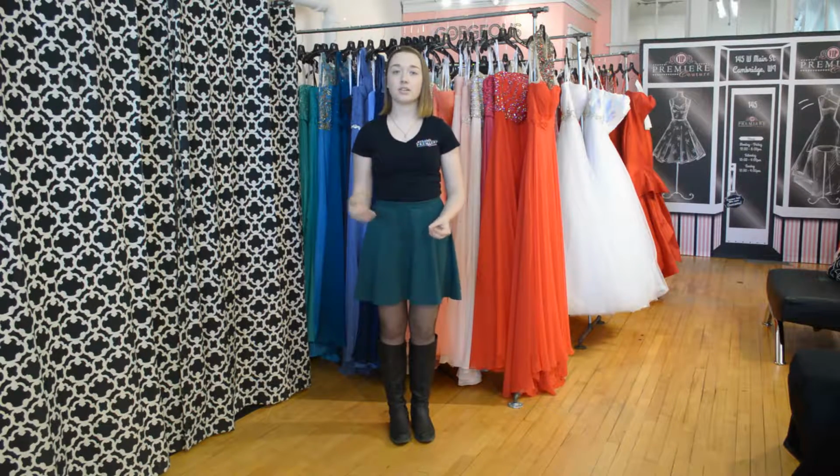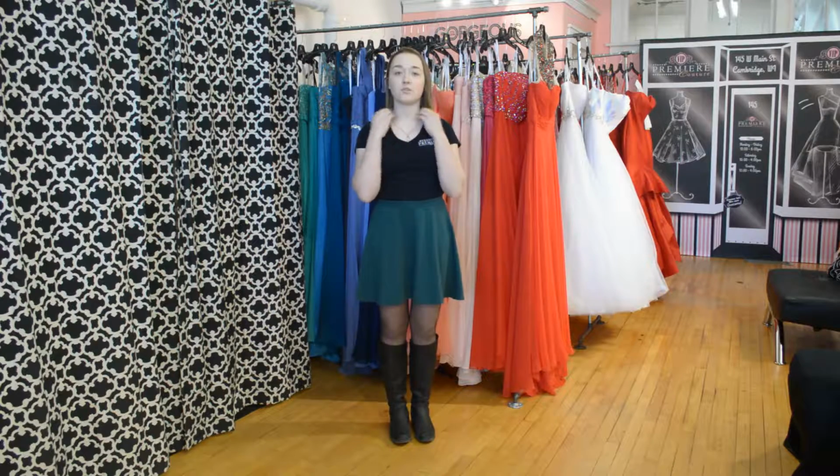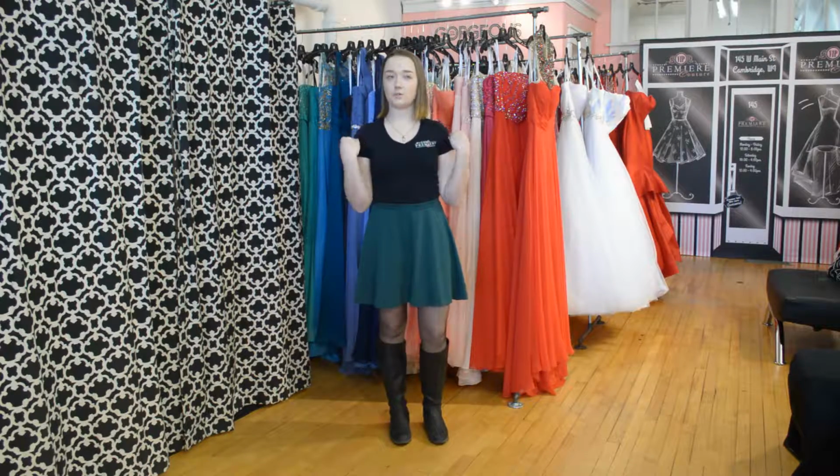So there's the awesome trend of the high neck, which is really, really glamorous, and it's a little bit more like a red carpet look to me. And then there are the illusion necklines, which is like a mesh tulle with beading on top. And it's nice because you can either have a lot of bling, just a little bit, or somewhere in between. So you get more coverage for beading.